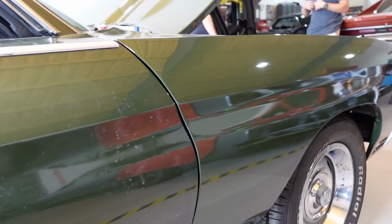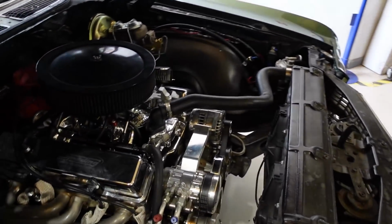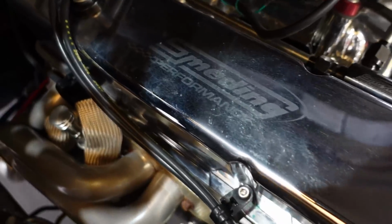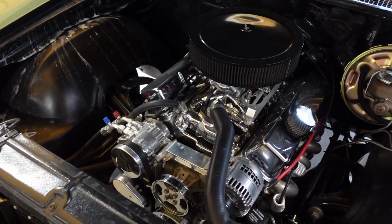I'll give you a shot from right here. See? Pretty good match. So that thing's good to go. And it's got a Smithing motor in it. I think this one was done in like 2013 or something, but they came by today and saw this and we're like, what? It was pretty cool.